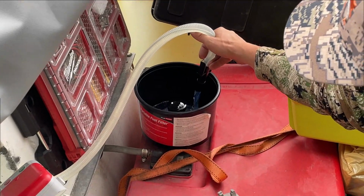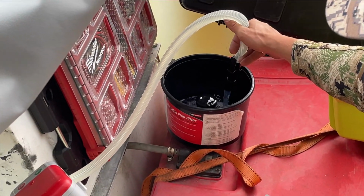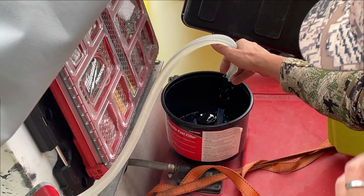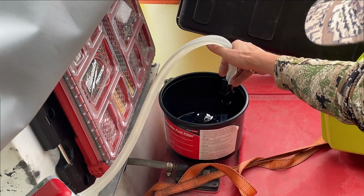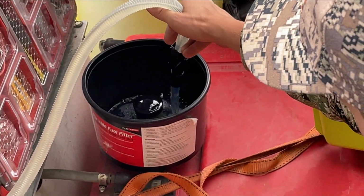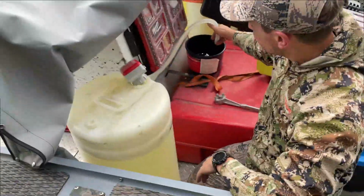What's that black thing you're pouring the fuel into? The black thing is a fuel filter. It's got a really fine screen at the bottom, and it's able to filter out water, so you make sure that the gas you're putting in the boat tank doesn't have any sand or silt or water in it.